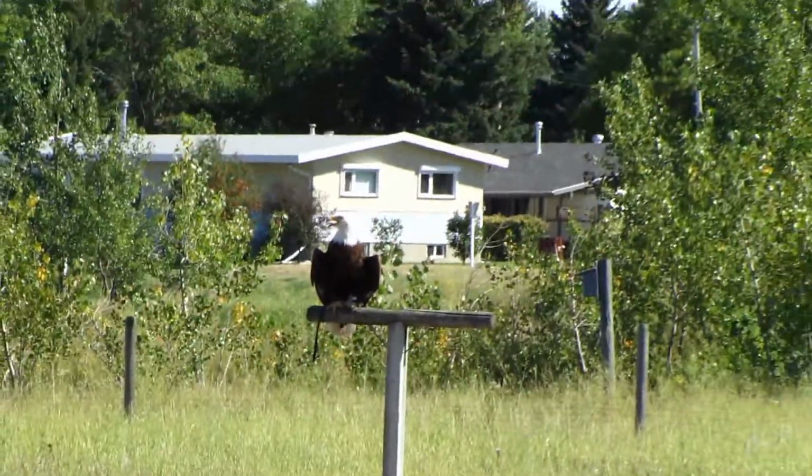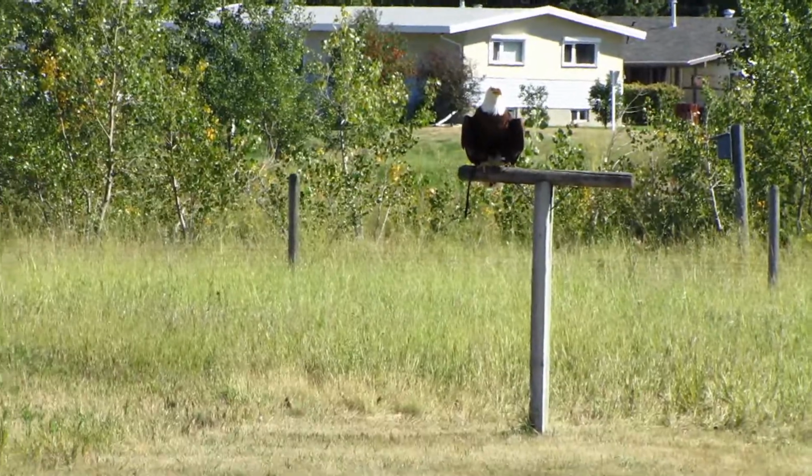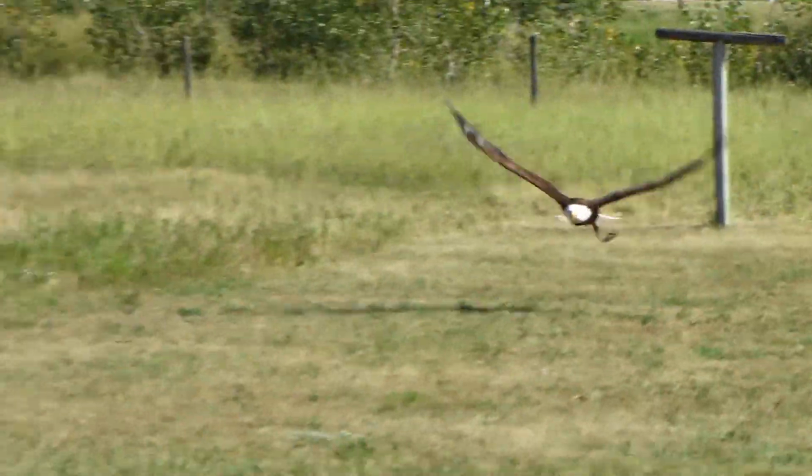So this will be the last time we bring him in here. And that'll be a little bit of a hot day here for him today. There we go.